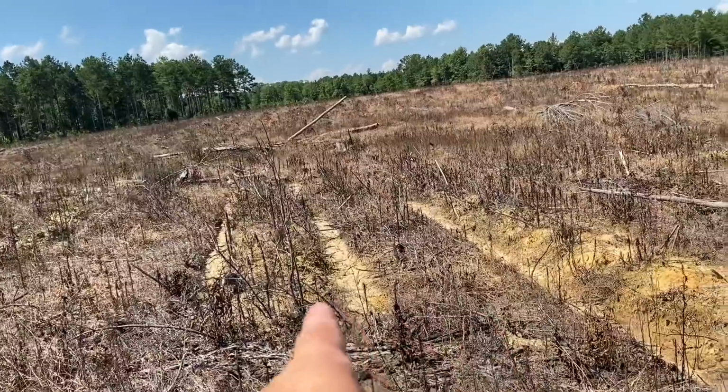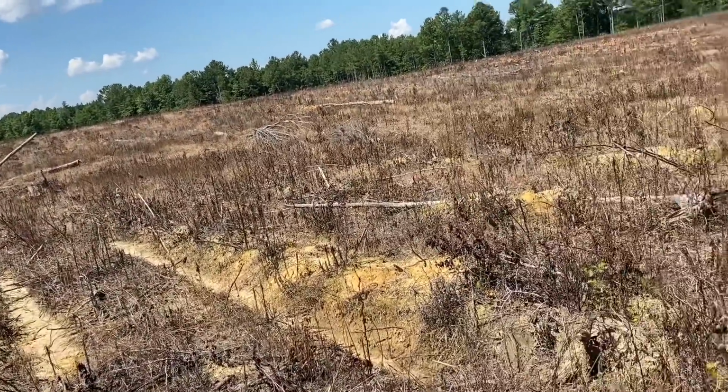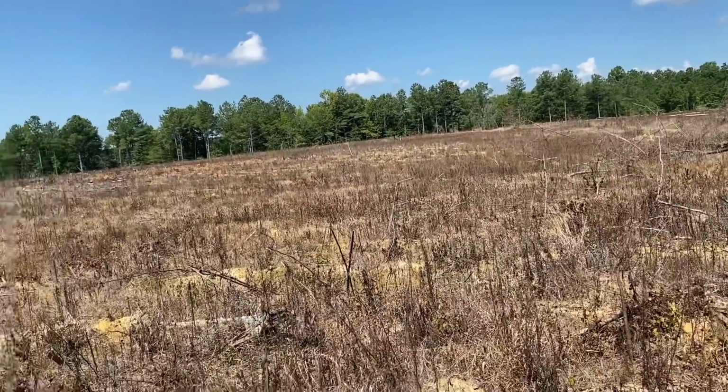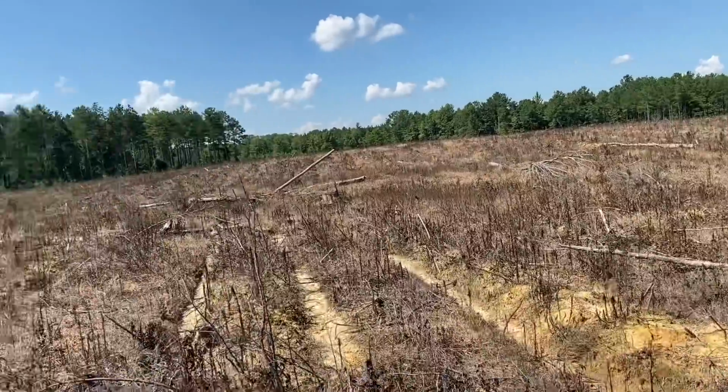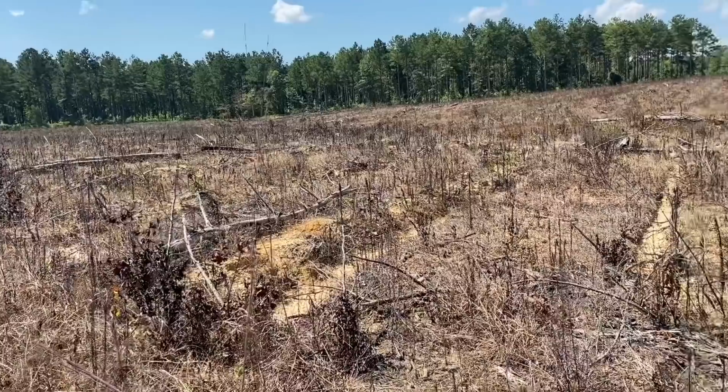Gets the trees up out of the competition. They say it gives them a year or two boost over trees just planted in without bedding them. So it costs a little more to prep for that, but it should pay off in timber production down the road. Get those trees a good jump start, weed out some of the competition.